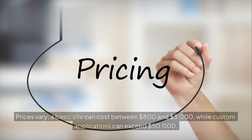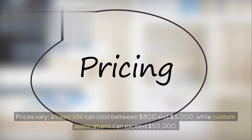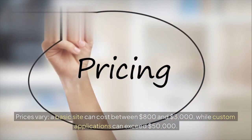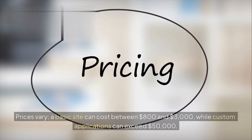Prices vary. A basic site can cost between $800 and $3,000, while custom applications can exceed $50,000.